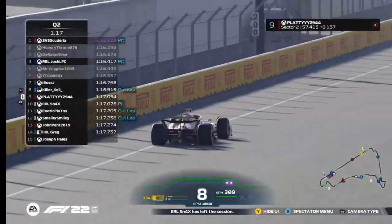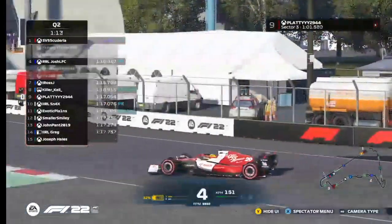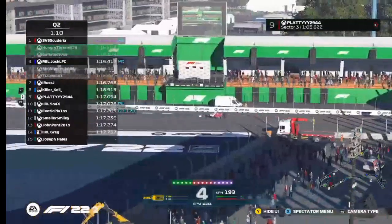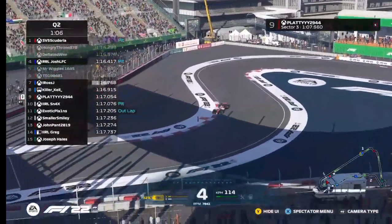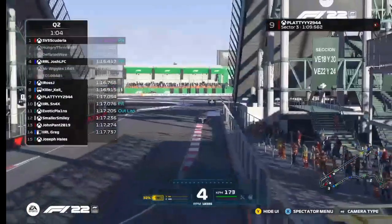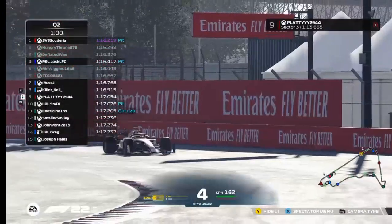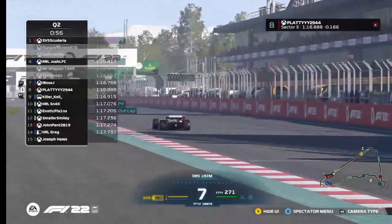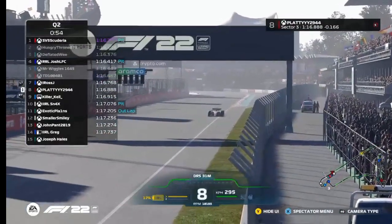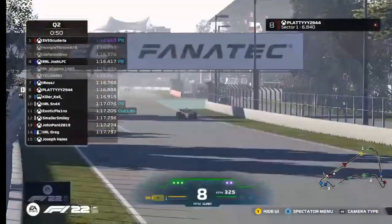This next left, Platty goes to 10th up on his time. Exotic Planes on an outlap, with a minute left on the clock. I think most drivers who are currently out on track could be safe.